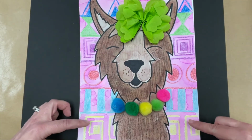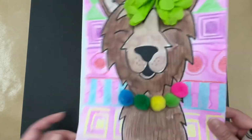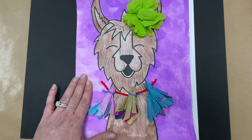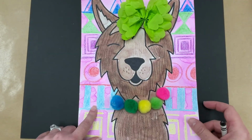and it kind of reminds you of those Peruvian textiles, okay? Now, I know Shannon Elementary, you don't have as much time, so I did do one where I did not do that, and I just made a solid background with watercolor, and that's fine. But if you have time, I really would like for you to do this one, okay?